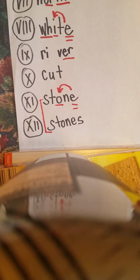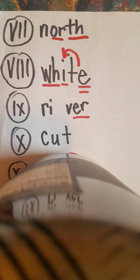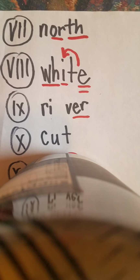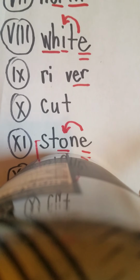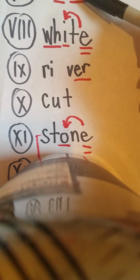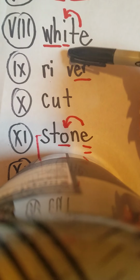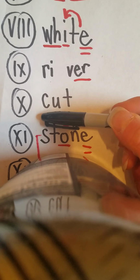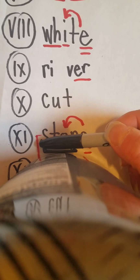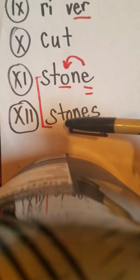Okay, so let's go back to the top over here and let's review these words, John Carlos. All right, let me just put this here and let's go. Or, north, the direction, right? And to our neighbor, actually, our neighbor Canada is called the Great White North. I, t, silent E, white. River, river. C, u, t, cut. S, t, o, n, silent E, stone. And the last word, stones.